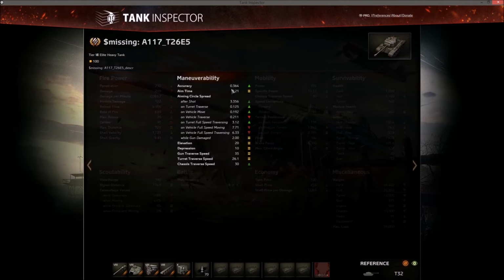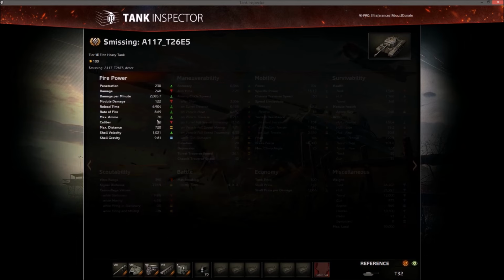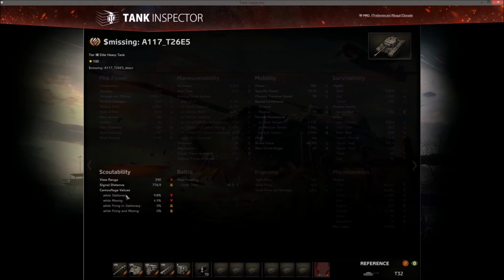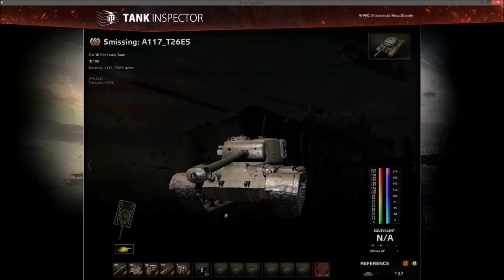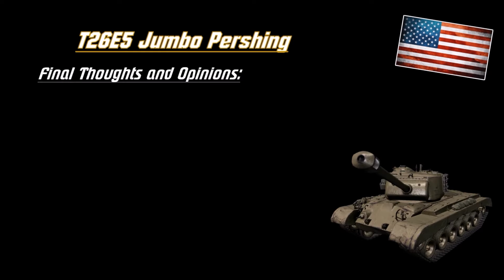32 millimeters more penetration, better accuracy, same aim time, better dispersion, slightly less view range, but not that much. Better mobility. Holy crap, it's actually pretty good of a heavy tank, even though it's a medium. So yeah, it's not that bad, right? If only you could train your medium tank crew with this vehicle, if only. But here are the rest of the final thoughts and opinions.